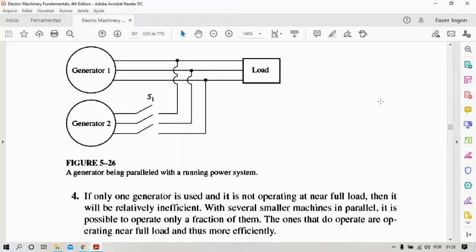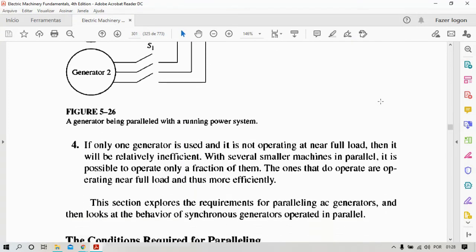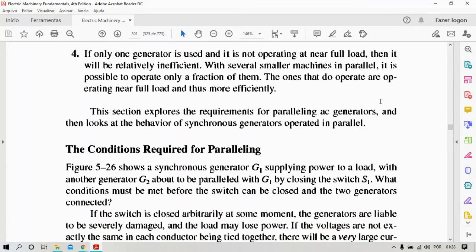Figure 5-26. A generator being paralleled with a running power system. We are going to return to this figure in a minute. Number four, if only one generator is used and it's not operating at near full load, then it will be relatively inefficient. With several smaller machines in parallel, it's possible to operate only a fraction of them. The ones that do operate are operating near full load and thus more efficiently.